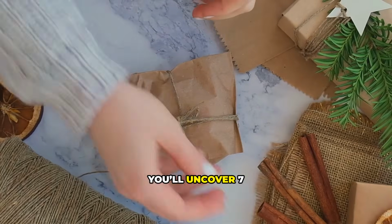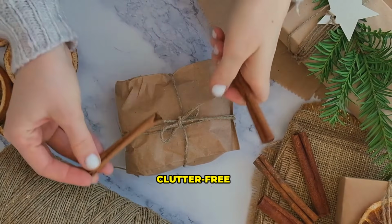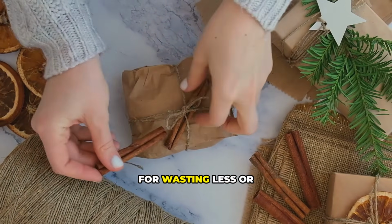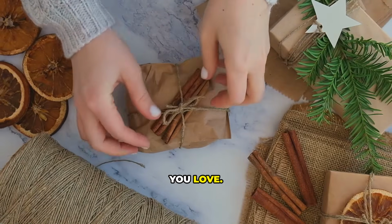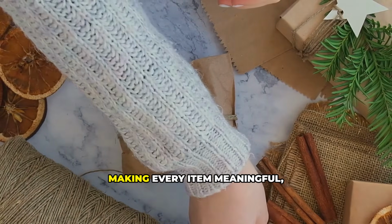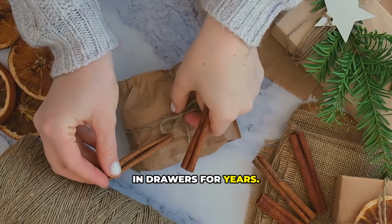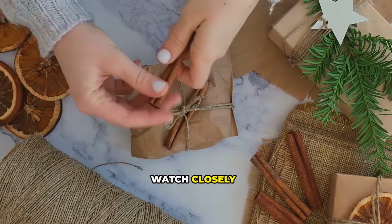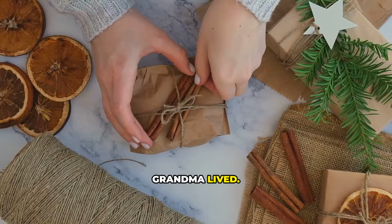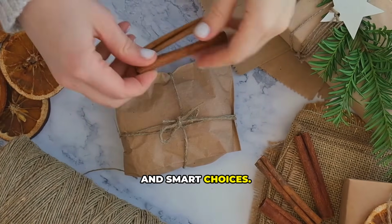In this video, you'll uncover 7 timeless saving habits Grandma used to keep her home clutter-free without ever tossing a thing. These aren't tricks for wasting less or throwing away what you love. Instead, they're about being purposeful with what you keep, making every item meaningful, and finally using what's been sitting in drawers for years. Watch closely. Habit 7 completely transformed how Grandma lived. It's not about elimination. It's about intention, care, and smart choices.